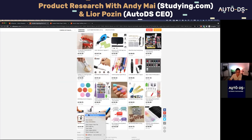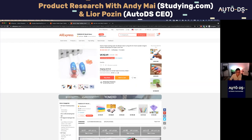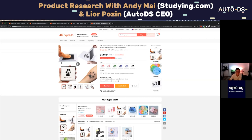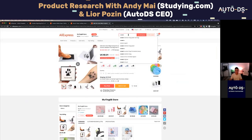Interesting. This looks interesting. So this is a sped up example of how to use the recommended strategy, where you can find one hot, interesting product and use the recommended tabs to find three more interesting products related to this 7 out of 10 product. So you combine both of these strategies together, the homepage and the recommended. Exactly. And then the keyword strategy, we go ahead and search keywords such as creative.